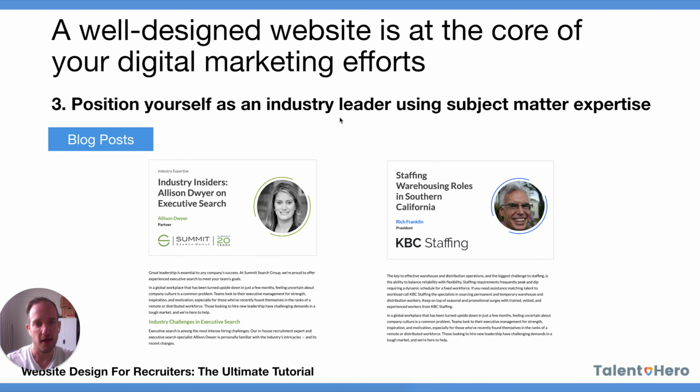And lastly, we're talking about blog posts here as another way to position yourself as an industry leader. I think what's very important to note here is that we're not talking about top 5 interview tips. Nothing superficial is going to be that helpful for you. Either you can show deep technical knowledge of recruiting or deep industry knowledge. But if you're not going to do those, I tell people don't bother putting up a blog.